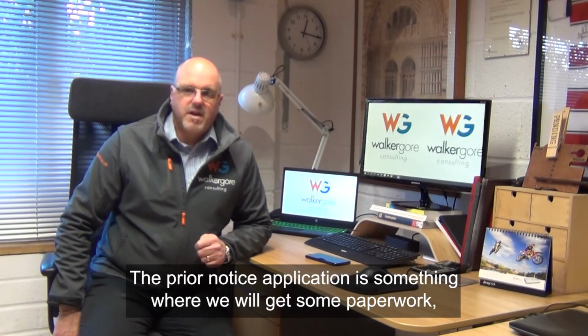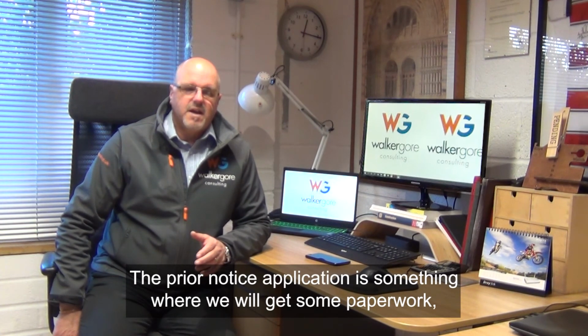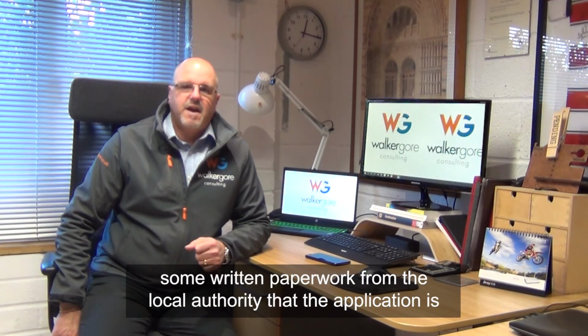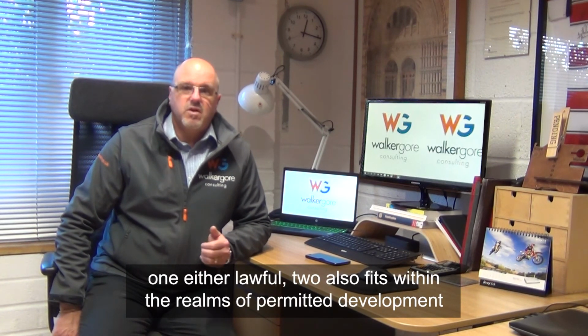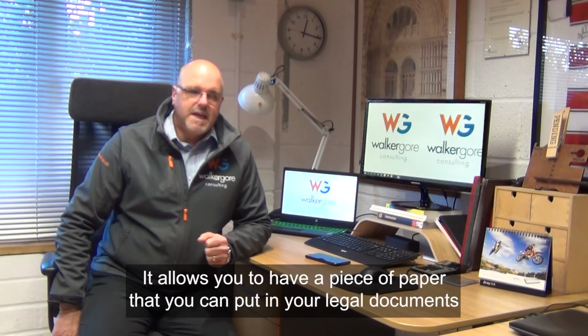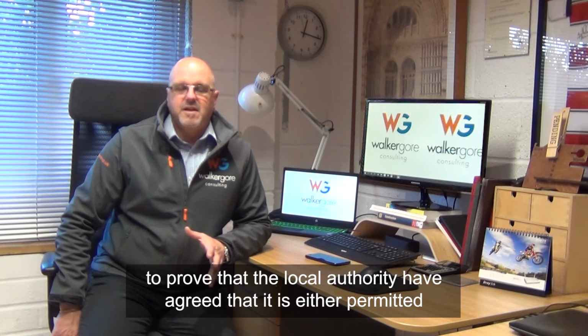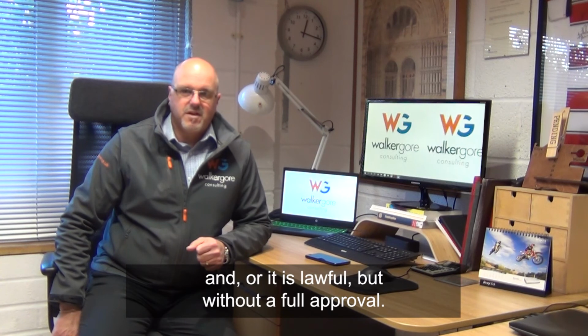The prior notice application is something where we will get some written paperwork from the local authority that the application is, one, either lawful, two, also fits within the realms of permitted development that I was just talking about. It allows you to have a piece of paper that you can put in your legal documents to prove that the local authority have agreed that it is either permitted and or it is lawful, but without a full approval.